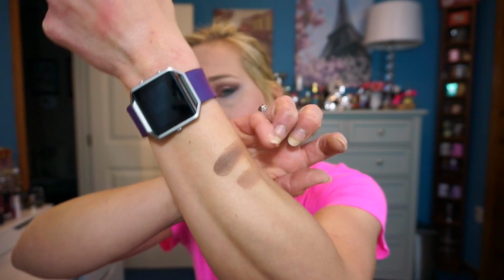But again, Tarte products are not super pigmented as soon as you put your brush or your finger into them. They're buildable, which to me is what makes them stand out, because I don't like high pigmentation right off the bat. So the contour colors, there's a deep and then there's a medium. I'm going to swatch these up here because I'm wearing a watch, so it's hard to swatch. So there's the deep and there's the medium, a lighter color. That's the contour colors. And then the blush looks like this.